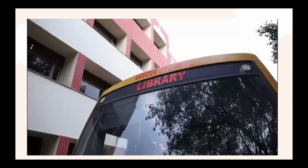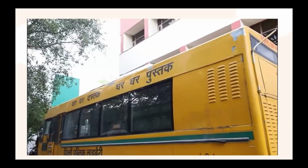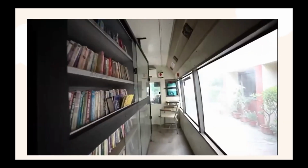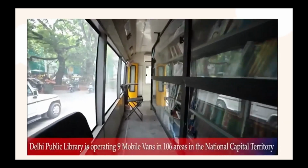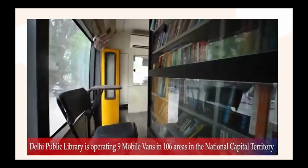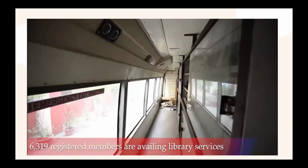The mobile library service was started in the year 1953 to cater to the needs of the people living in the rural areas and new colonies of Delhi due to expansion of the city. The library provides services at the doorsteps of the readers through mobile vans. At present, Delhi Public Library is operating 9 mobile vans in 106 areas in the National Capital Territory of Delhi. 6,319 registered members are availing library services from the mobile library vans.